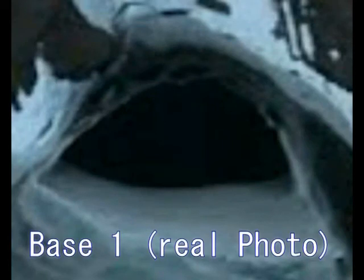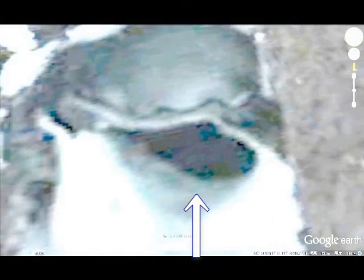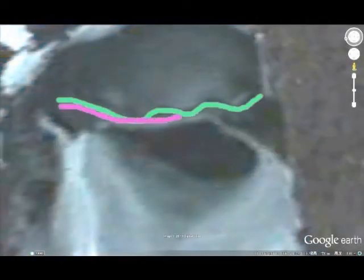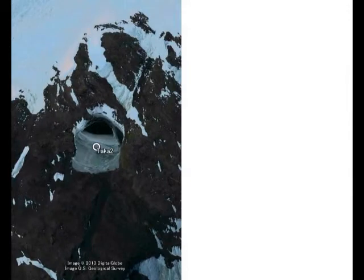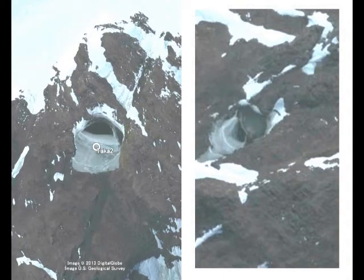And this is base 1, real photo. I just brought it up with my technology. I tried to see inside the hole, and such very strange shapes appeared. What do you think these are? And this is base 2 on Google Earth, and I did the same examinations on this base 2. And here we can see a very similar one, but not exactly; I don't know what these are. And you can see the very artificial line here, which indicates this is made not by humans, but by aliens, extraterrestrial beings. And also a very strange line running beside the two bases.